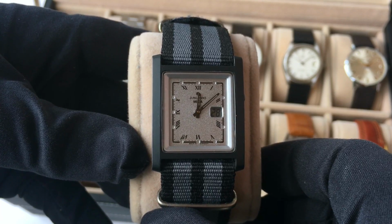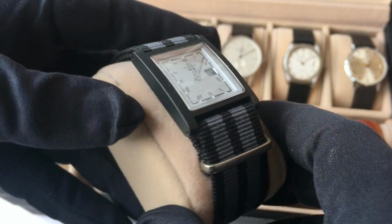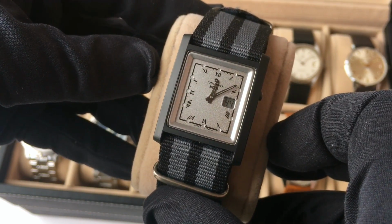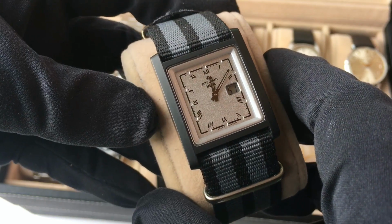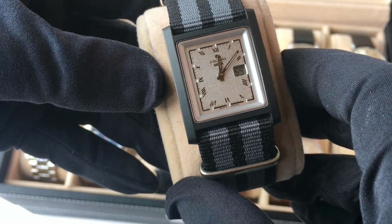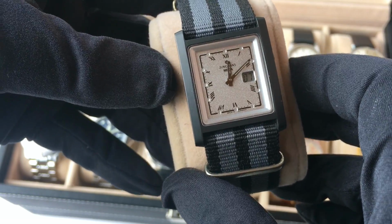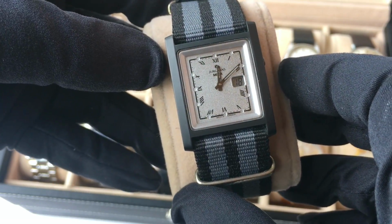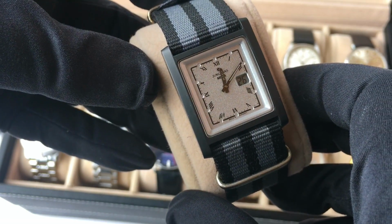Here we've got a Junghans Mega with a ceramic case, and when it was introduced, it was the thinnest ceramic radio controlled watch you could get on the market. I got it about in the year 2000 or 2001, very cheap on eBay. I think I paid only 10 marks, Deutschmarks. It's about 5 euros now, or maybe $6 or £5. So it was a bargain, and I put it on a Bond NATO strap here. It came with a leather strap, but in the summer times the NATO strap wears more comfortably.